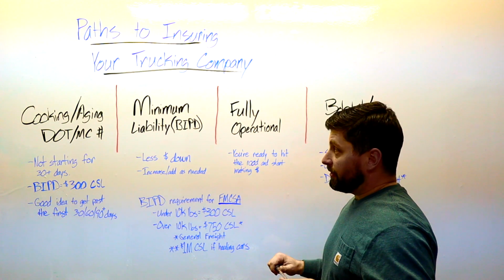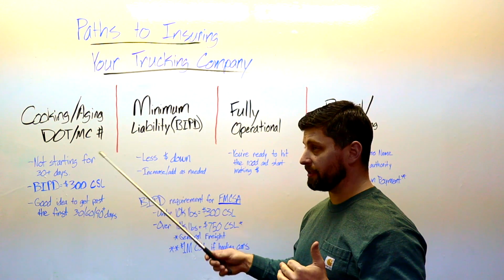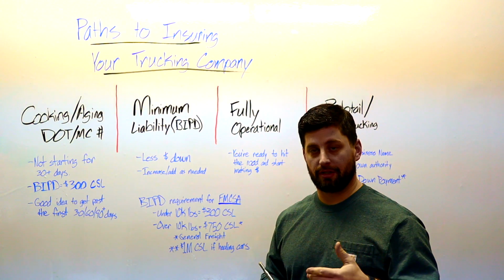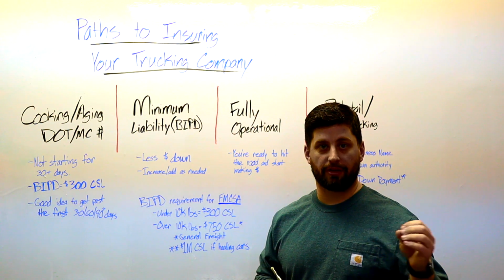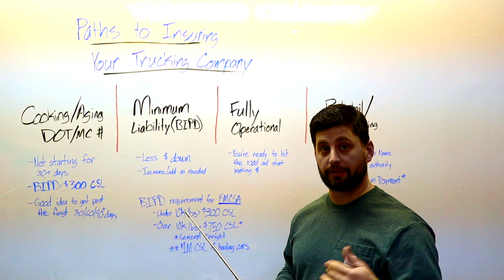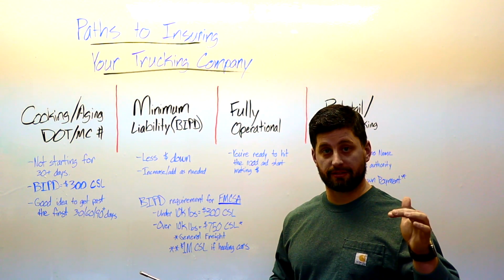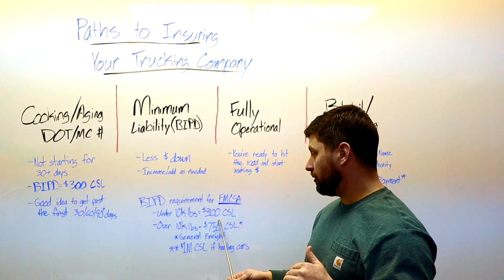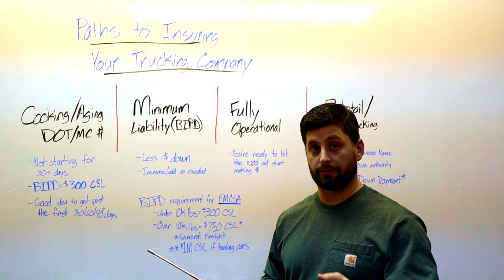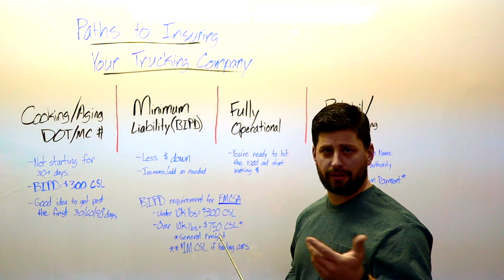So first off, cooking or aging your DOT number and MC number. This is where we're starting with the lowest possible liability limit, BIPD, bodily injury, property damage requirement from the FMCSA. So if you are under 10,000 pounds with your equipment, when you're filling out your FMCSA application, if you select that you are going to haul or use equipment that's under 10,000 pounds, then you're going to get a requirement from the FMCSA of a 300,000 combined single limit for your BIPD or your auto liability. That's the only thing they really care about unless you're a household goods mover, okay? Or if you're hauling hazmats.